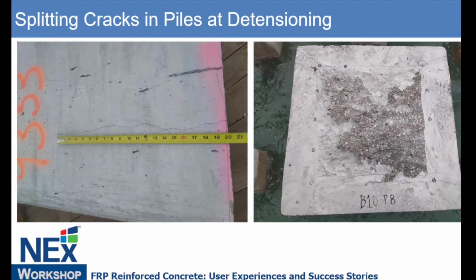The cracking is less critical because we're dealing with a non-ferrous material, so corrosion is not going to be a problem. And for the piles, these piles are embedded 2 feet into the footing, so that crack is fully within the cast-in-place concrete, so it's also protected.